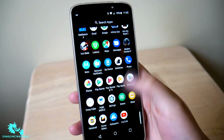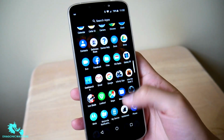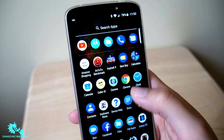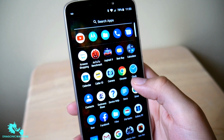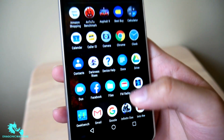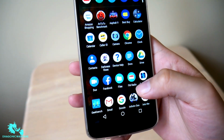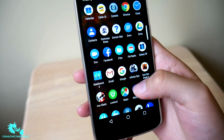I do like it a lot this way. I don't know, it's just swipe up, there's all your apps. Pretty cool. And then of course you get all the standard Motorola apps. Amazon Shopping, calculator, calendar, caller ID, camera, contacts, documents, files, FM radio. That's one thing I like about this, is it does have an FM radio. So pop in some headphones so you can listen to the radio. It doesn't take up any data at all.